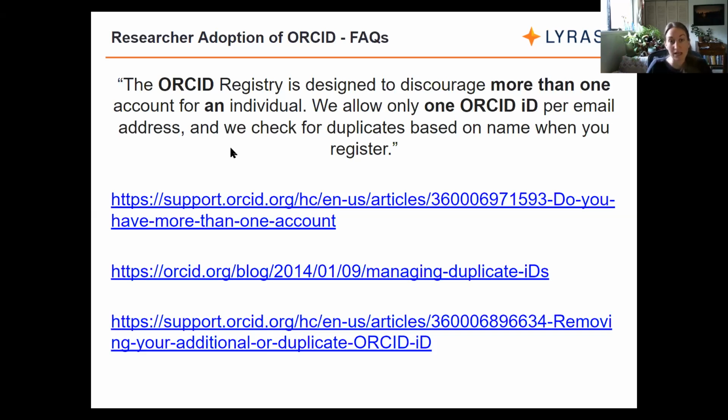So the more we can make sure the message gets across to researchers that when they register for their ORCID ID, they should really continue to use that account for the rest of their career, and that's how it's going to actually benefit them. We just need to really try to get that message across to people.